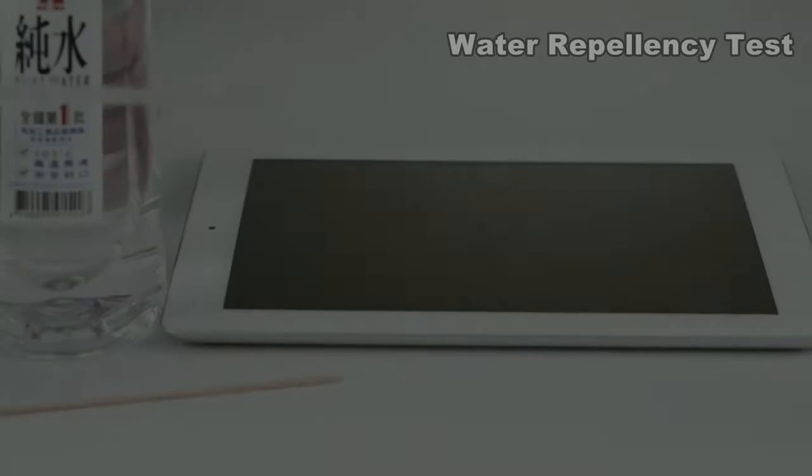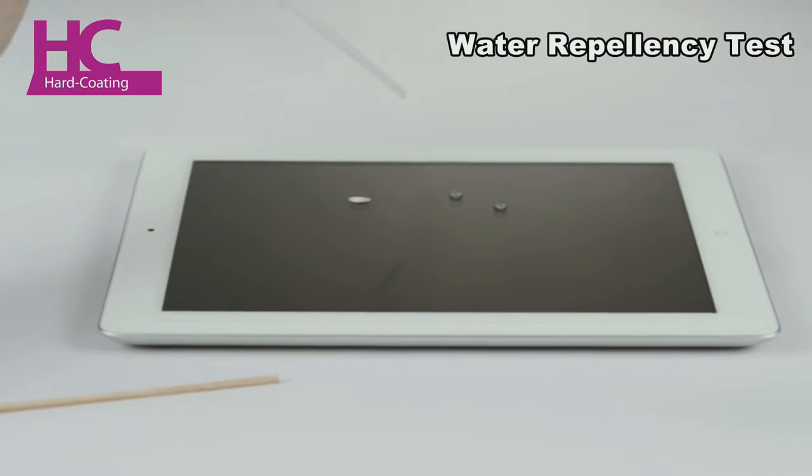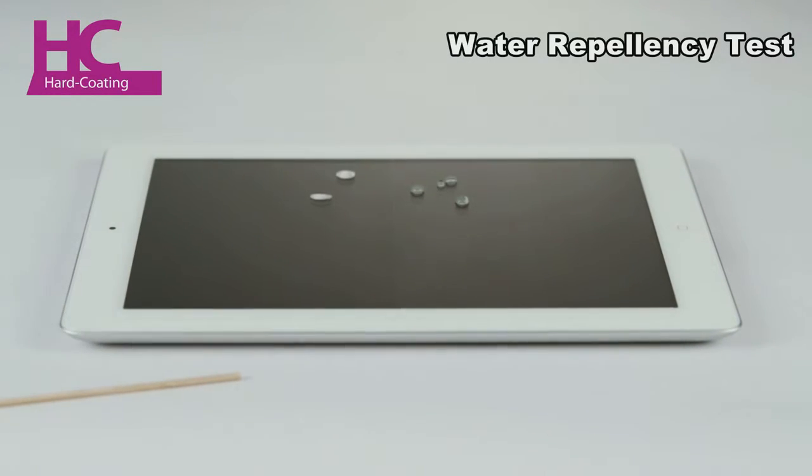Monifilm's HC has good water repellence. The better the water repellence is, the easier fingerprints can be wiped off.